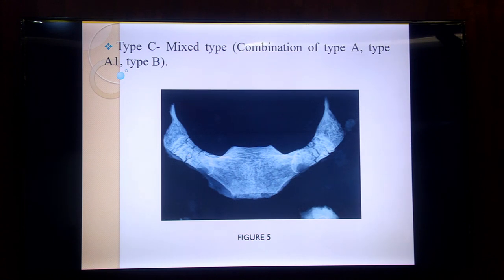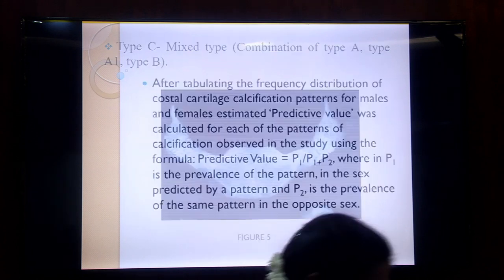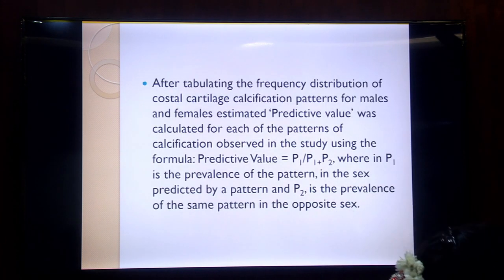So after tabulating the frequency distribution of costal cartilage calcification patterns, the predictive value was calculated by the following formula, where predictive value is equal to P1 upon P1 plus P2. P1 indicates the prevalence of the pattern in the sex predicted by the pattern, and P2 is the prevalence of the same pattern in the opposite sex.